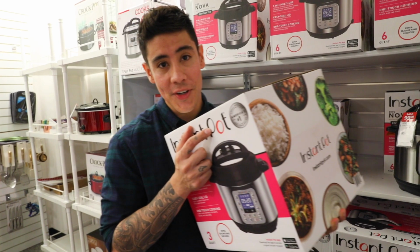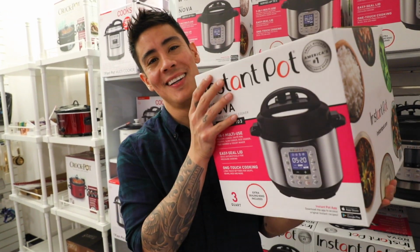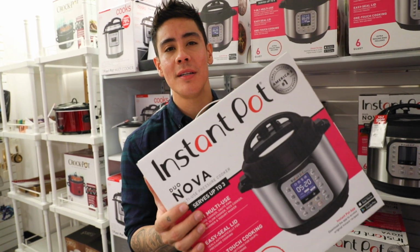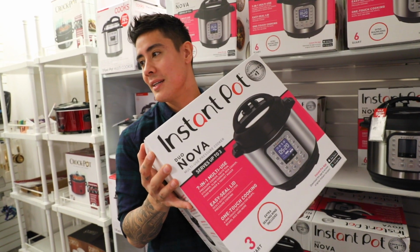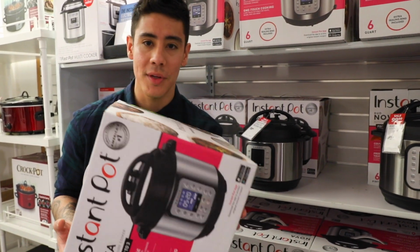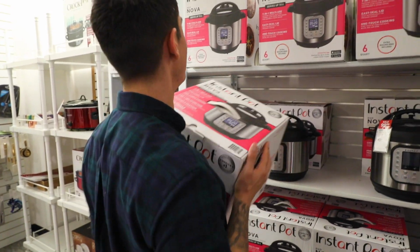Okay, so you know you're adulting when you get excited over a rice cooker or an Instant Pot. I love this. When you get a little older, appliances and things like that get you really excited. I didn't even know they had this here.